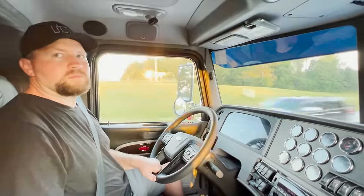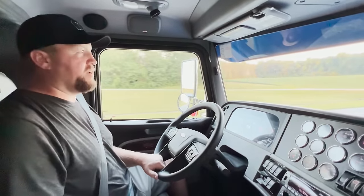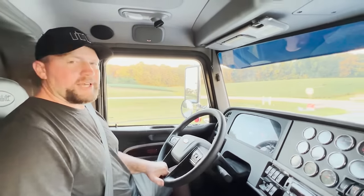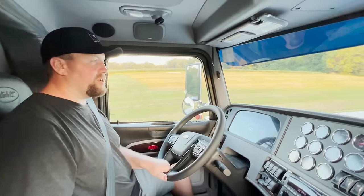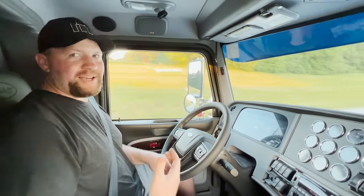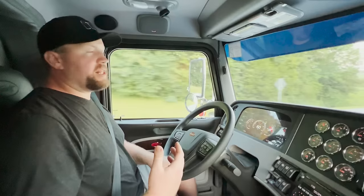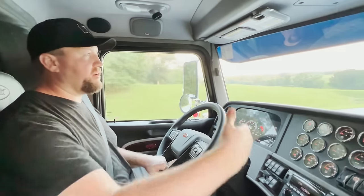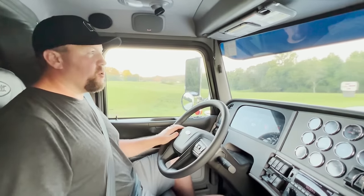So going down the road, the truck's pretty quiet. Yeah, the Paccar definitely has the advantage as far as being quiet. Now, the traditionalists are not going to like that. The traditionalists are going to want to be able to hear some sound coming out of the exhaust. But a lot of your new age drivers, a lot of the guys coming fresh out of driving school, like a little bit more quiet. They like a little bit more comfort.